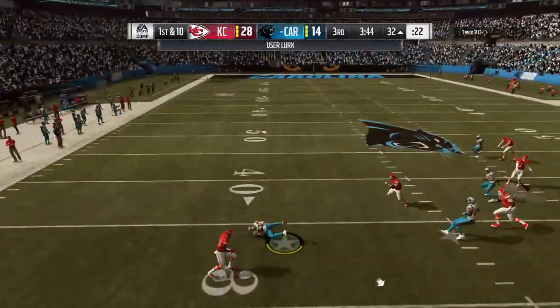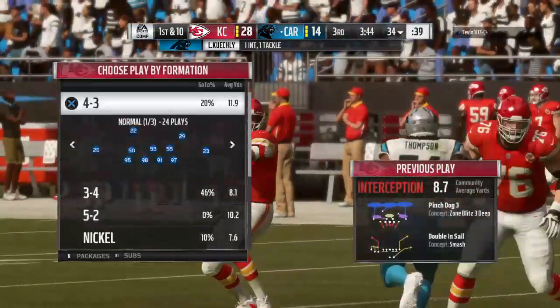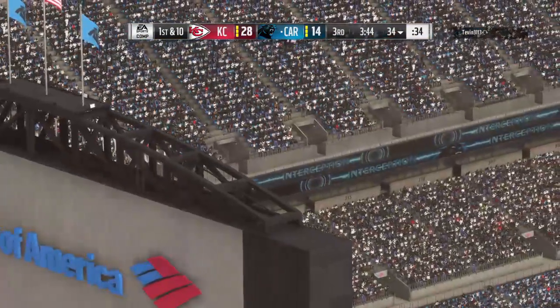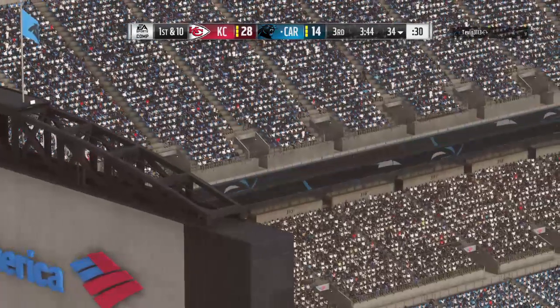Try to get it to Williams, but it's intercepted. It's the Pro Bowler Luke Kuechly that picks it, and his guys are going to take over at the 34-yard line. First possession of the 3rd quarter, and interceptions, or maybe a second-half tone setter.